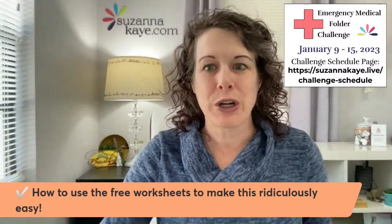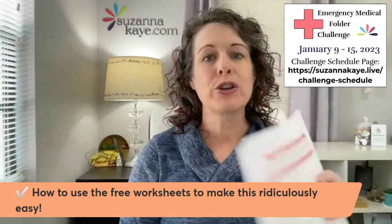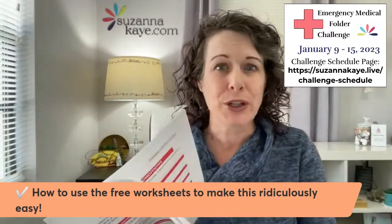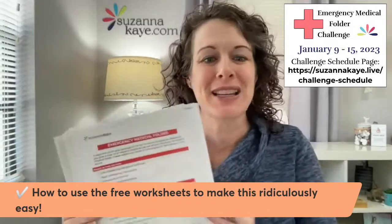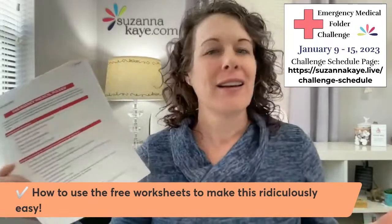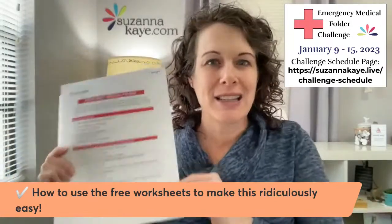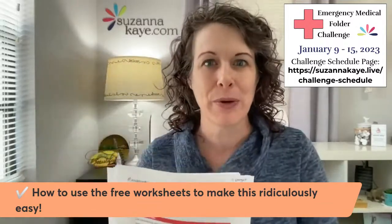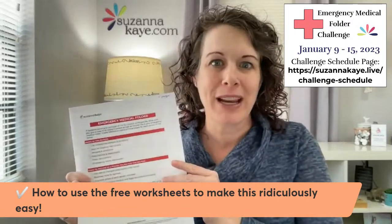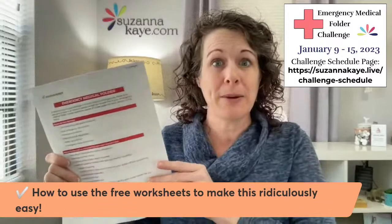So using the worksheets, even if there might be one or two lines in here that aren't applicable to you, you might not like the color red, you might want it formatted differently in a different font, why don't you just make it easy for yourself and get it done first with the templates? Make it fast, make it simple, and then if you have time later, you can go and create your own format based on the templates if you want to, right?